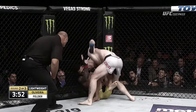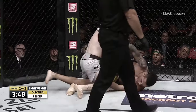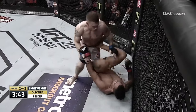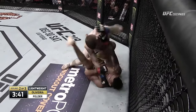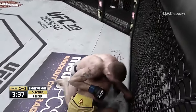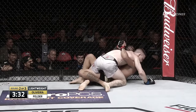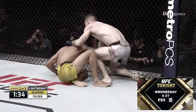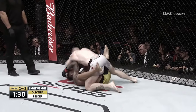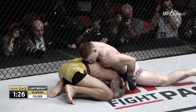Oh, you heard it there. You heard it there. Elbow lands for Felder. Felder trying to pound Oliveira out of there. Oliveira content to try to grapple with him at any cost, even when he's on the bottom. Felder gets off and a big shot by Felder. And now those patented Felder elbows raining down.